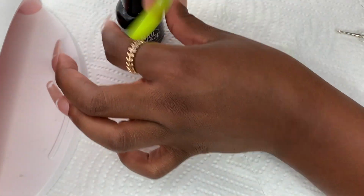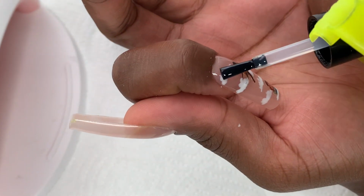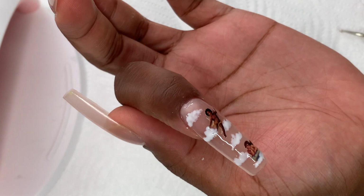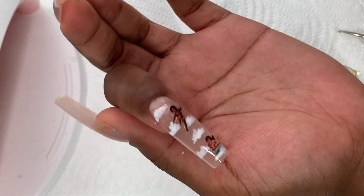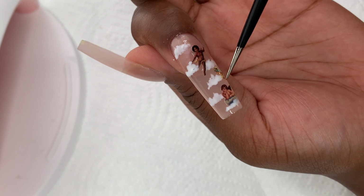Now you can stop here and add your top coat, in which I'm using the top coat from Nail Addict. It is bomb, but I'm using this top coat to create a tacky layer to add some gold foil. Something about angel just is very angelic, and I think of gold. I don't know, I just think of gold. So I'm taking some gold foil, ripping it up in little bitty pieces and placing them all throughout the clouds, a little bit on the angels. Same how you did the cloud design, just integrate it into that design to make it look more realistic instead of just one dimension.